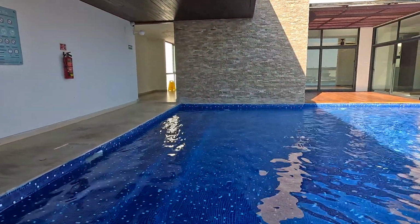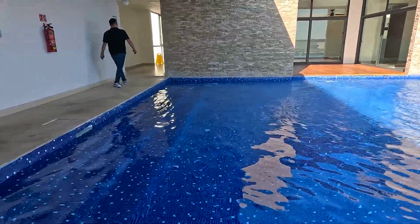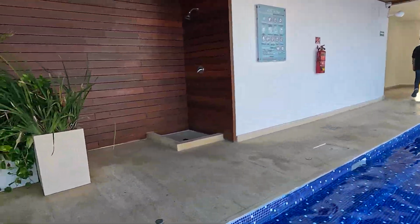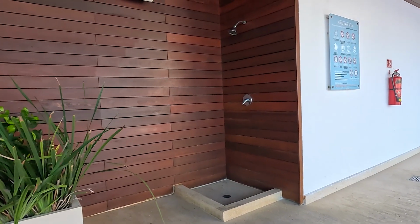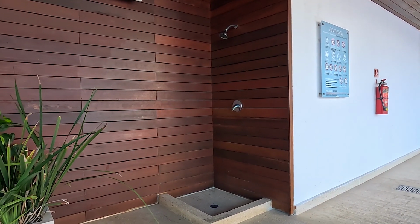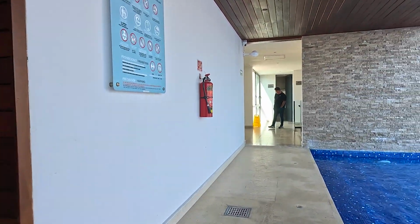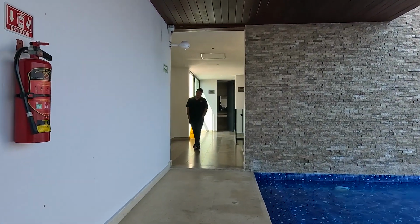There are little steps that go down into this pool, so there is a little shallow area there for the children if you've got some children. And then there's a little bit of a deeper end. There is a shower once you get out of the water after your swim or just hanging out and you're cooling off. It's a nice shower, it works, and it is good.